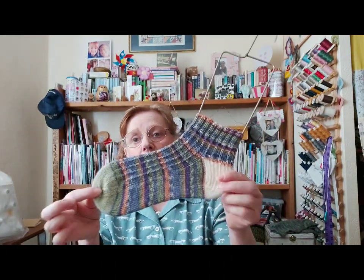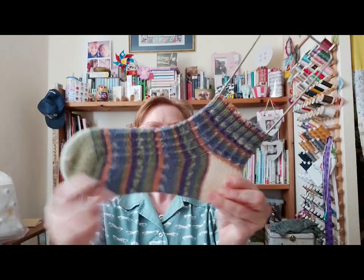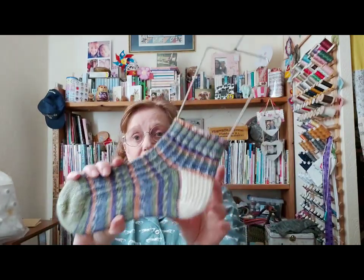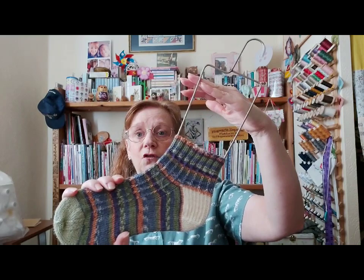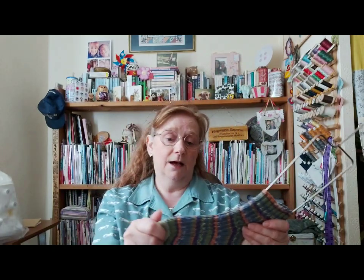And the heel and the toe are just bits and bobs. I know this one is definitely a bit of West Yorkshire Spinners, and I'm not too sure about where I've got this one from. It could be the same, but yeah, I thoroughly enjoyed knitting these, and I would actually do this pattern in a long sock. Again, I really would, because it was just a pleasure to knit. So yeah, thoroughly enjoy that. Would definitely recommend them.